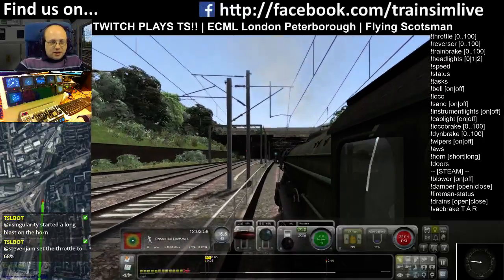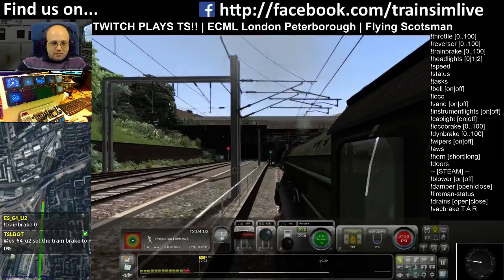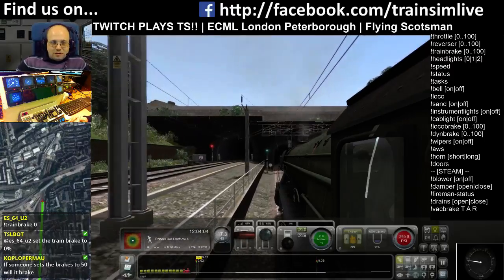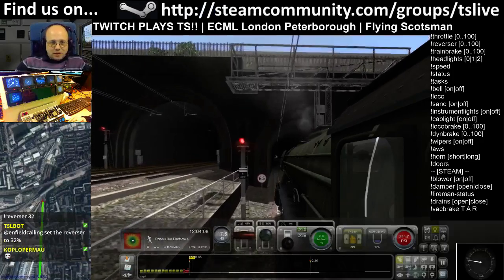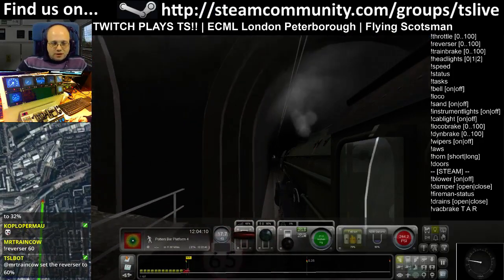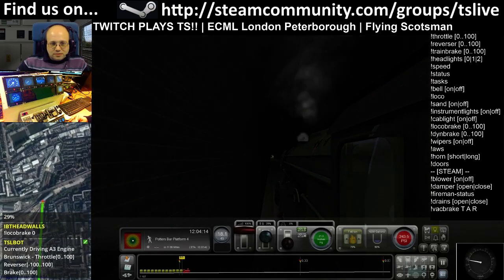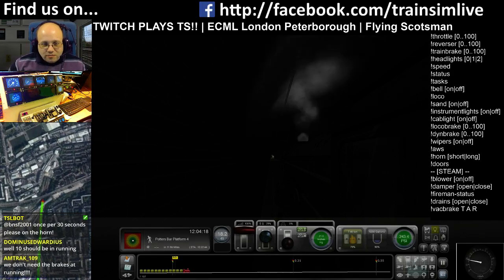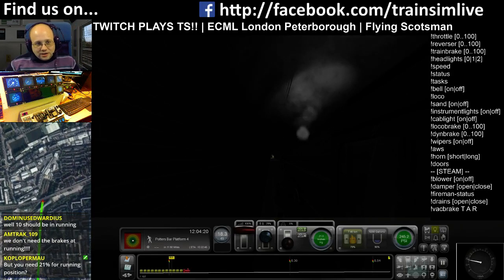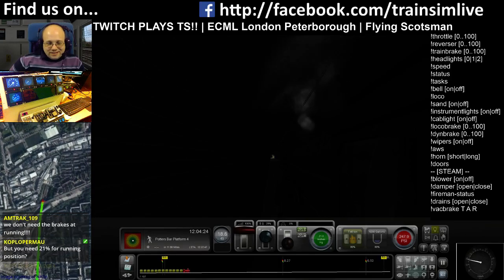Celtic Dan, yes, this does not exactly mimic the run at all. I've added stops for the sake of the stream. It mimics the consist and it mimics the line that it followed, but otherwise than that, it doesn't. This is based on a scenario that I'm writing which does do it correctly, but I wanted to add stops into it, basically.